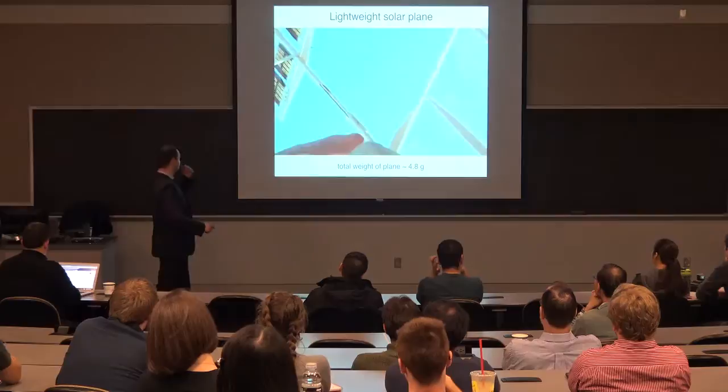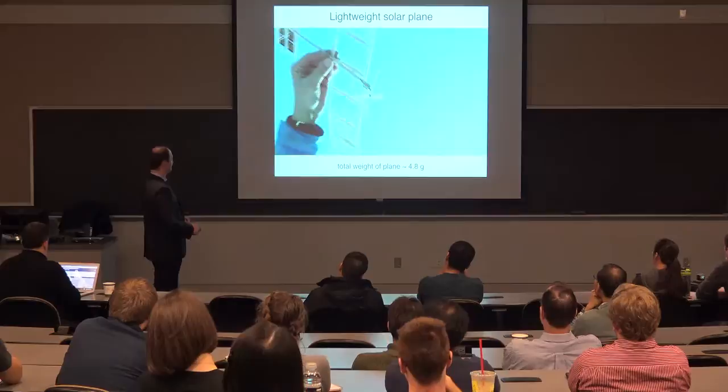At the back here you have the solar panel. This is just a little electric motor. This is balsa wood and plastic foil. So that's it. It's a $10 plane. That's the engineer of the plane.